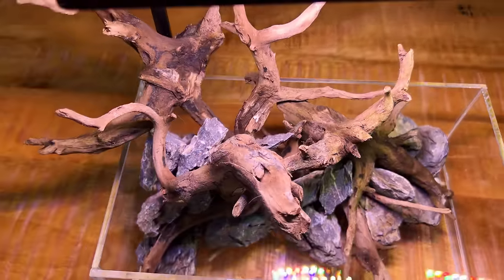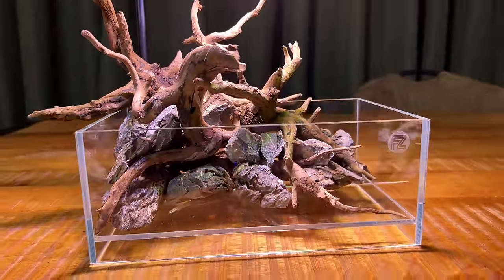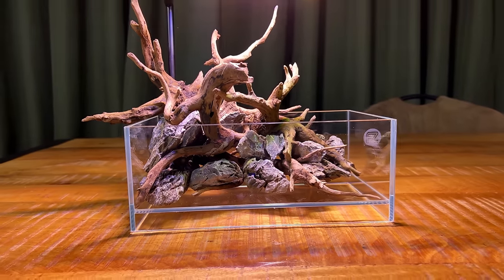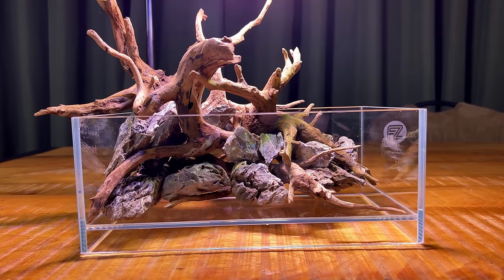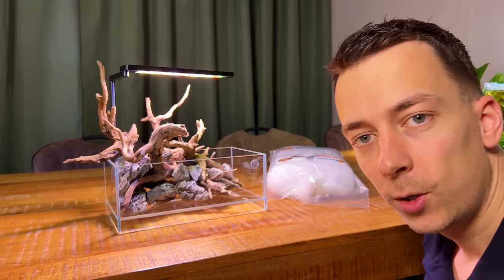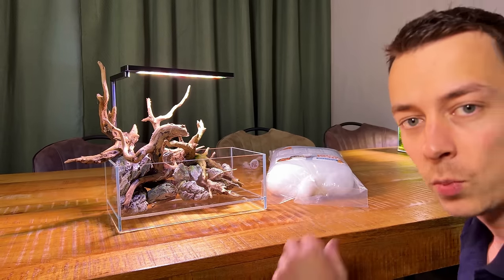We're going to have quite a few plants growing immersed, so I want to make sure that they get a proper amount of nutrition. So yeah, I'm quite happy with the hardscape like this. We're going to have some cosmetic sand in the foreground, so we need to make sure that we have a good barrier. So we still have quite a few gaps between all the rocks and the wood, and I want to fill it up with some of this white filter floss.